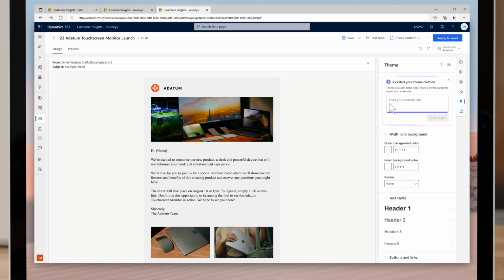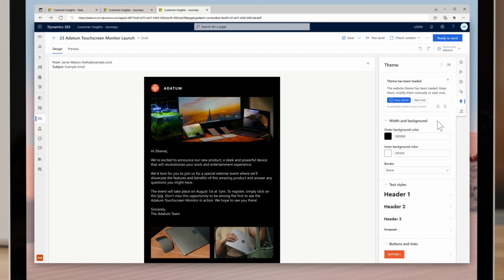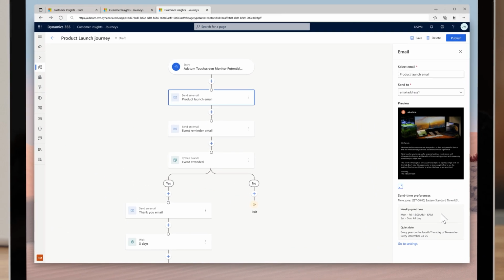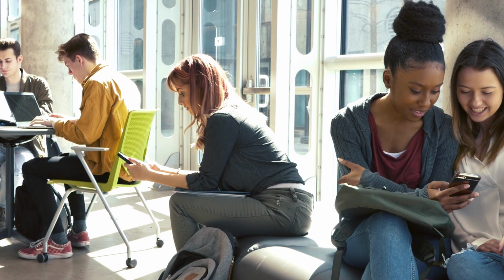Style Assist, another new Copilot feature, seamlessly aligned all content with Adatum's branding, effortlessly extracting design elements, including fonts and colors from their existing website. Journey initiated, the invitation was sent respecting the quiet time set by the team so that it reached the audience at the most convenient time for them. The body of the invitation directed the reader to the registration page, which they'd also created with the help of Copilot. On the day of the event, record numbers of attendees signed in to watch.